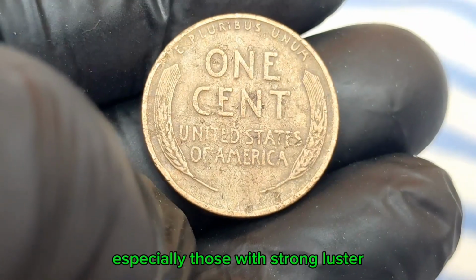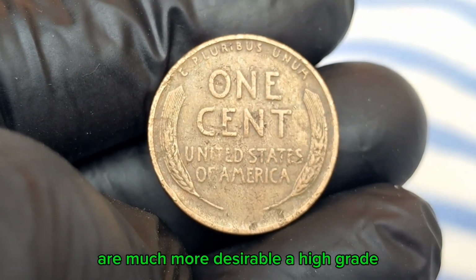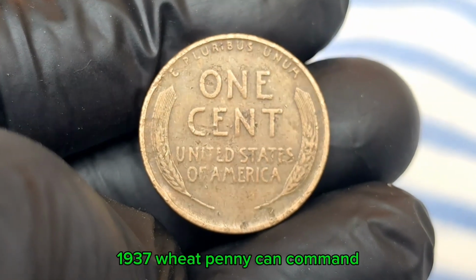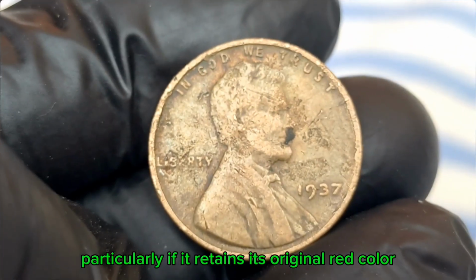Uncirculated coins, especially those with strong luster and minimal imperfections, are much more desirable. A high-grade 1937 wheat penny can command significantly higher prices, particularly if it retains its original red color.